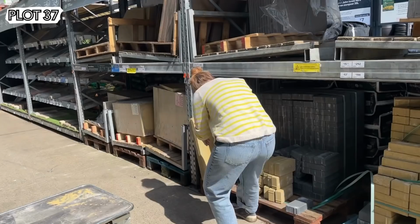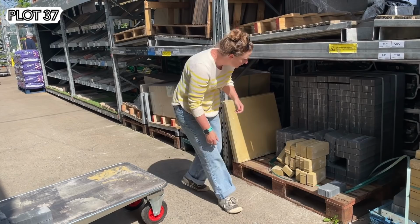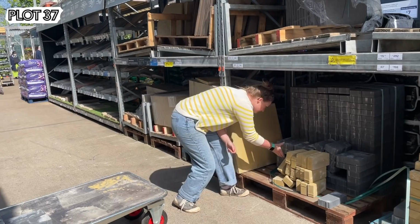Yeah, so these little blocks, these are about the cheapest that we can get. They're 43p each, and I calculated that we need about 40 to do the little run, but we're going to get 50. So it's about 20 quid's worth of blocks. Just in case we find we're a few short, that would be way too annoying. So we're going to get 50 of them, and they're always useful for something.